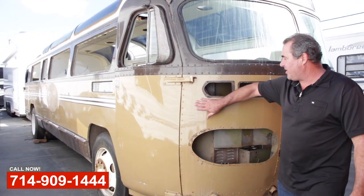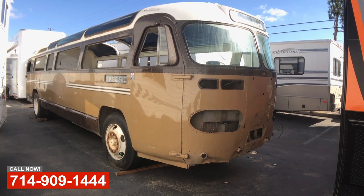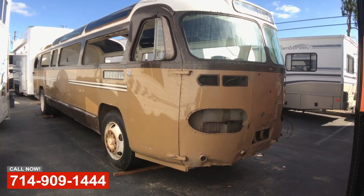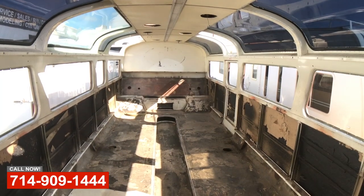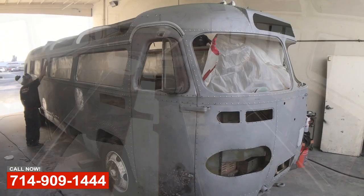Hey, we got a cool project here. If anybody's ever been to Catalina Island, this is one of the tour buses. So we're going to pull all the glass out, send this unit out and get it media blasted, and we're going to restore this unit back to better than new condition.